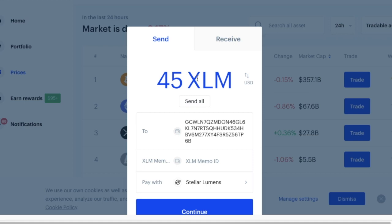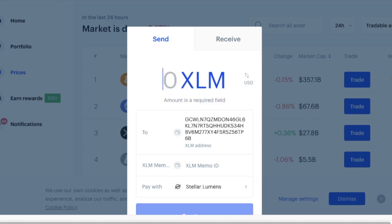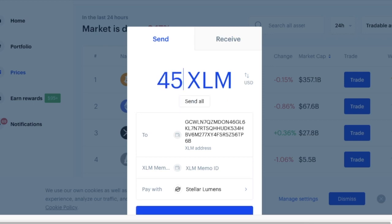And also, when you do your send, you want to make sure if you're sending a certain amount, you have this ticker here that you can change things, right? So you just want to make sure that you're sending XLMs. So let's go back here and put it at 45. All right, not US dollars, but you can see the conversion of what that amount is if you're sending that. Right?